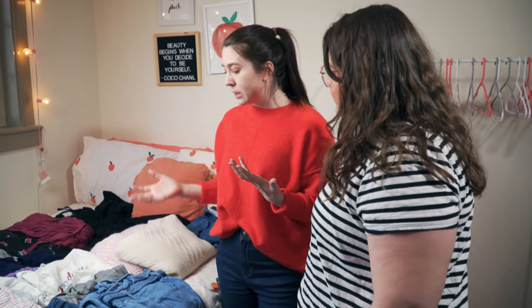How are you feeling about this as a whole? Like, how has this experience been? Are you feeling better about your wardrobe? Yeah, I definitely am feeling more relieved about it. I think we got it to a nice place where I can just grab things off the rack and not have to scramble through my closet to find the things that I want to wear. And it takes a lot less time out of getting ready in the morning.